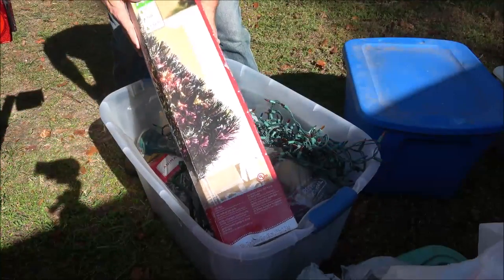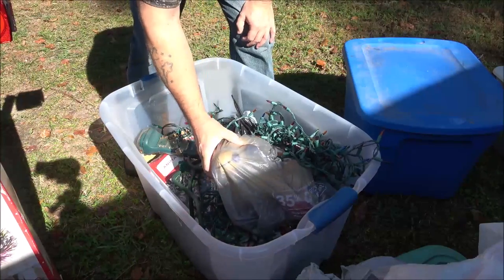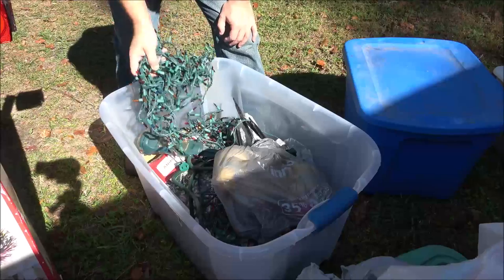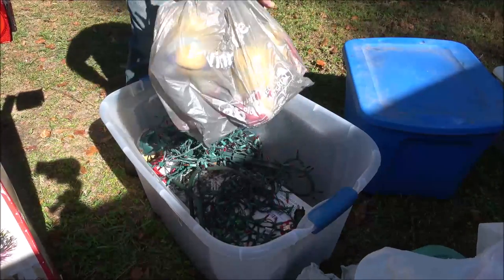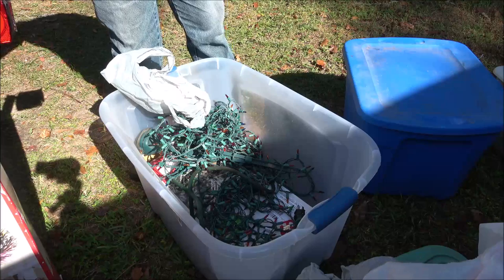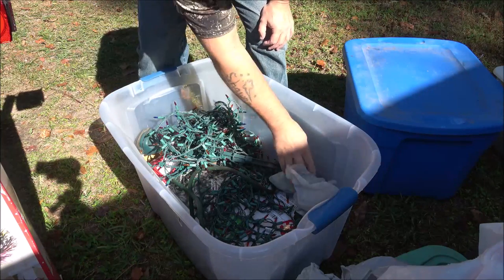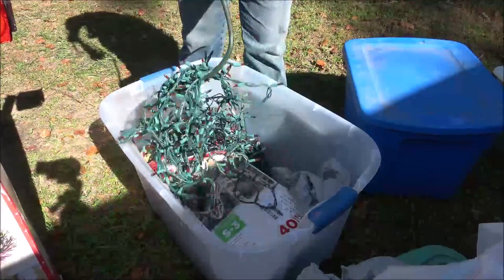Okay, so this is the little Christmas tree. It goes over by the door. These are lights that went up the driveway and around the house. We're not going to be using them. These are her little snowmen. They're going to go over there, in front of the flowers there. And I've got to get this guy out here.